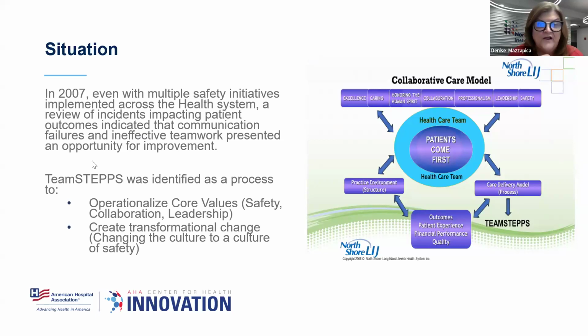And here on the right, you see what was our professional practice model. You'll see it says North Shore LIJ because that's what we were called back then. We wanted to use TeamSTEPPS to help operationalize our values. And the values we were looking at were collaboration, leadership, and safety. Here at Northwell, we really focus on the Donabedian model when we want to make change and have outcomes. So we always want to have a structure and a process, which will lead us to the outcomes.